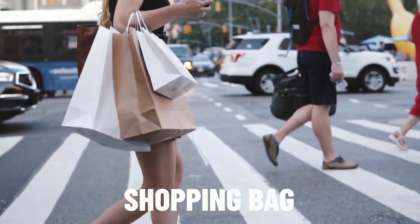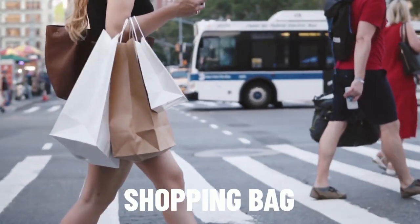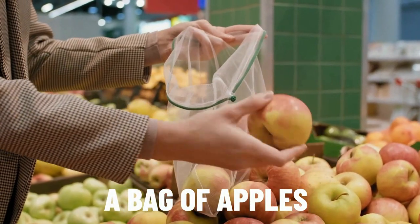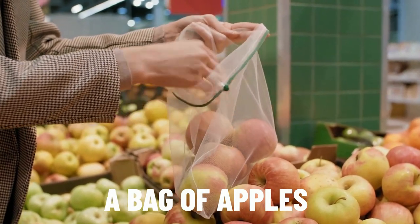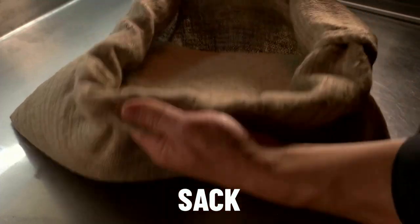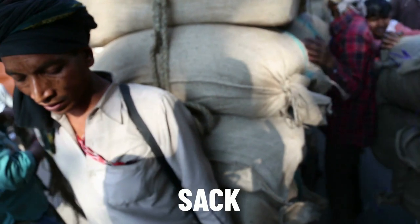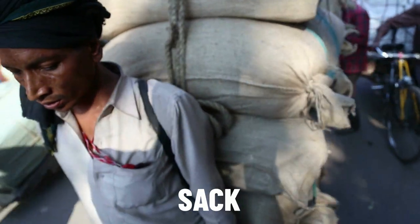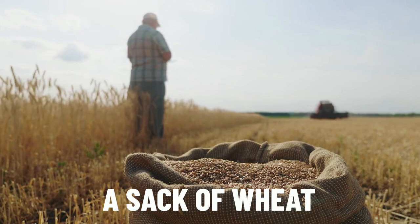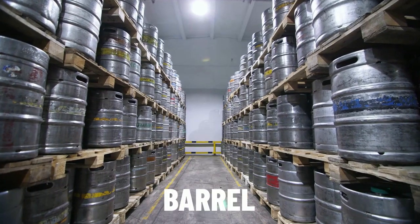Another common type of bag is a shopping bag. Repeat after me. Shopping bag. And we could say a bag of apples. Repeat after me. A bag of apples. A bigger type of bag made of cloth is called a sack. Repeat after me. Sack. A sack of wheat. Let's move on to a different type of container.